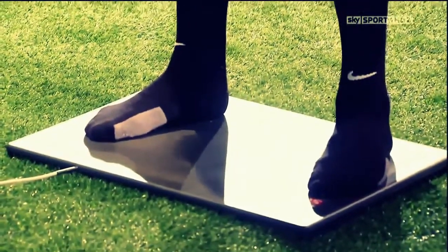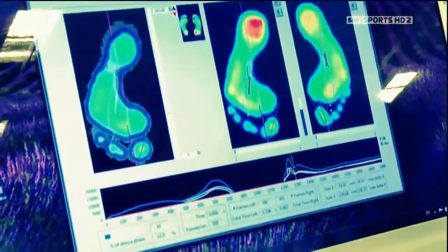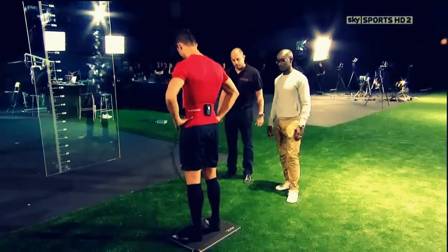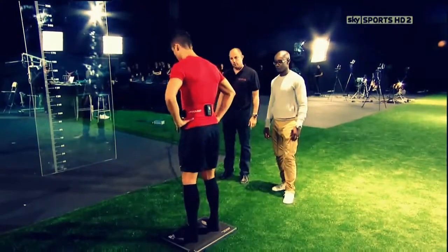This mat is actually a very sensitive pressure sensor that measures takeoff force. And the key thing is having his hands on his hips, correct? We're going to try not to use the arms as an extra counterbalance. So that's why we do this, so that he can't use his arms for elevation. We're just trying to concentrate just on explosive leg power. Okay. 3, 2, 1.